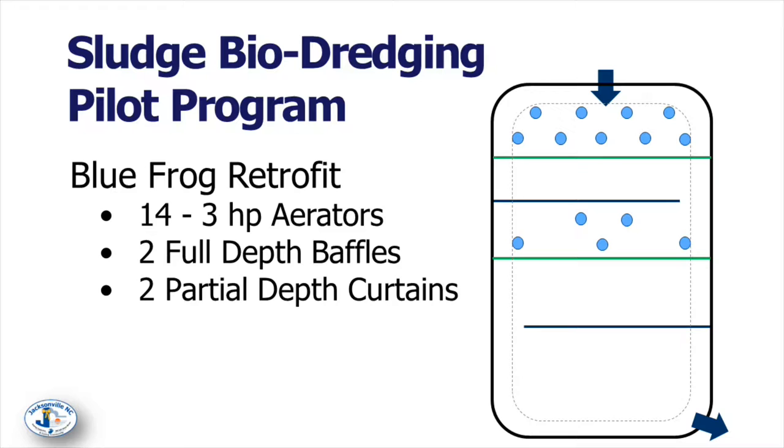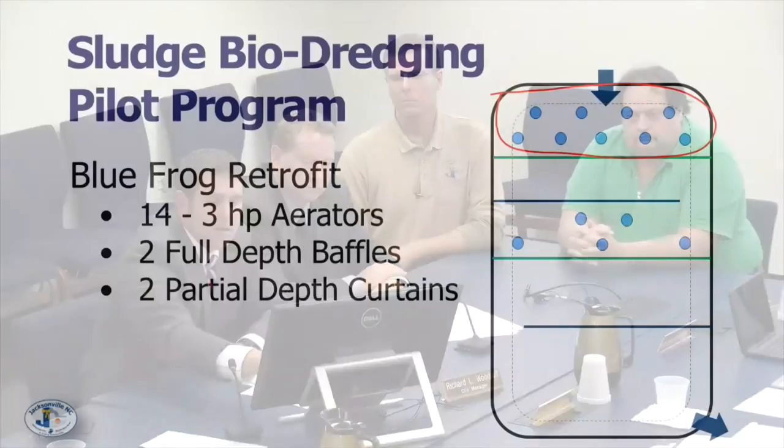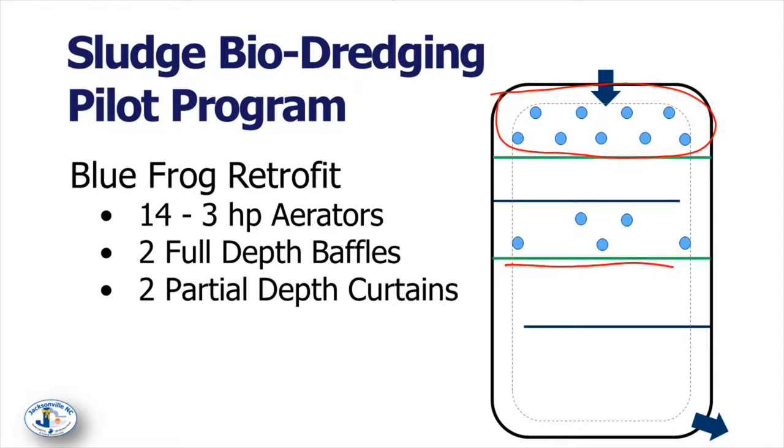You can see that the intensity is great. We're looking at 14 total. They have nine up in this initial area where the wastewater comes in. The green lines that you see there represent two curtains that they're proposing to install. Those curtains would go all the way across the lagoon, but would not go full depth. I think they were 48 inches. And the idea there is that it forces the wastewater to go down into that anaerobic zone and come back out. And then you can see at the end of the lagoon, they've got this quiescent zone.